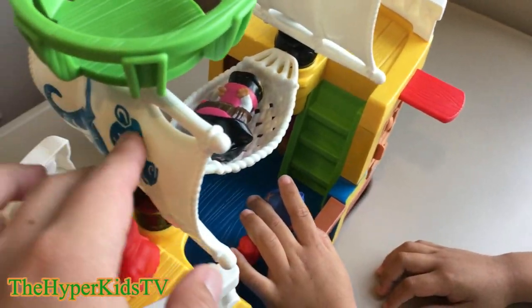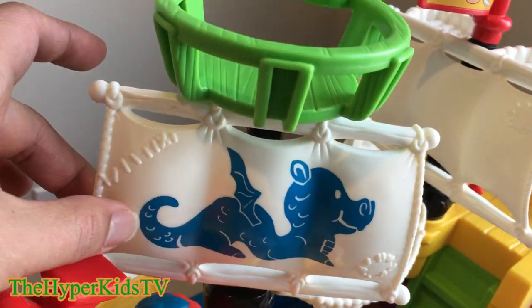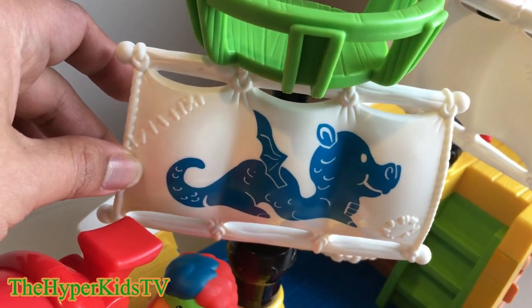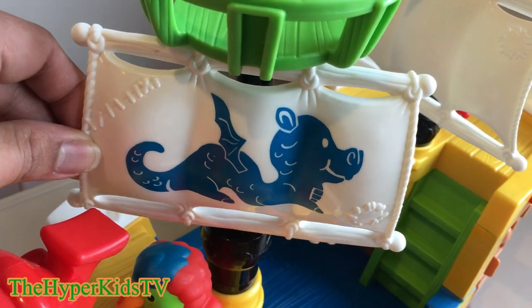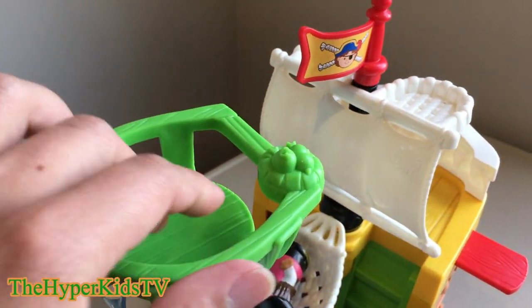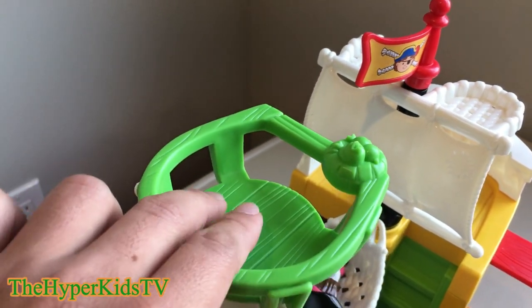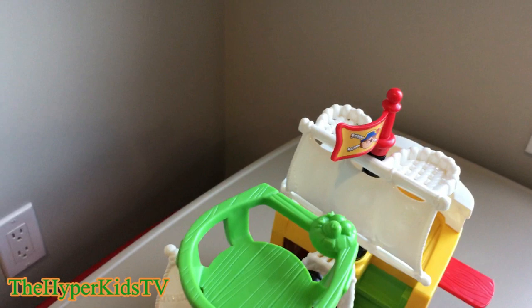Oh, there's a sail too here. What's printed on the sail? A dragon! That's a sea dragon. That's like a dragon that looks like a pig. No, it's a sea dragon. Yeah. And this is where they go when they want to look from far away. Oopsie.